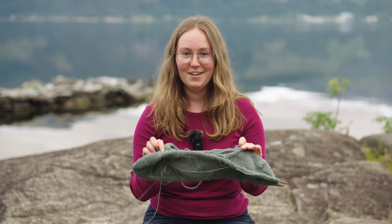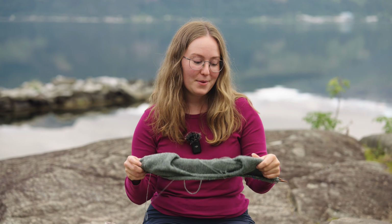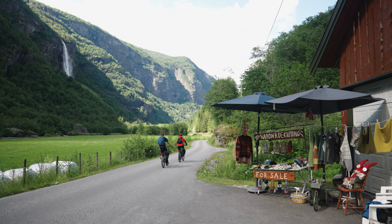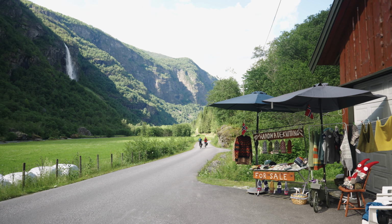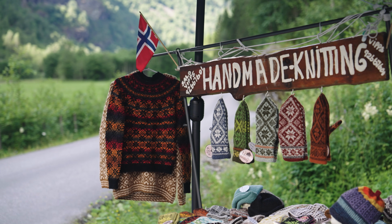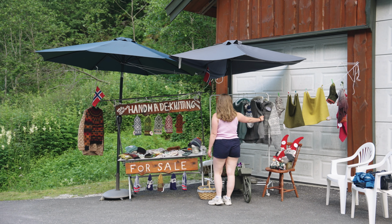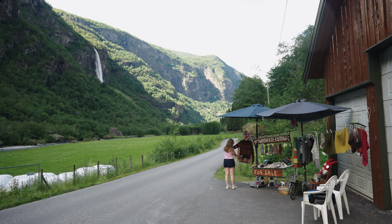I got pretty obsessed my first day just chilling underneath that magical waterfall that I've knit up quite a bit, and having a lot of fun doing it. On the second day that we were parked here, we went for a little walk along the valley and came across a stall outside someone's house, just kind of on the side of the road, labelled handmade knits. And across the stall there were so many different absolutely incredible handmade knits. They were all pretty reasonably priced.